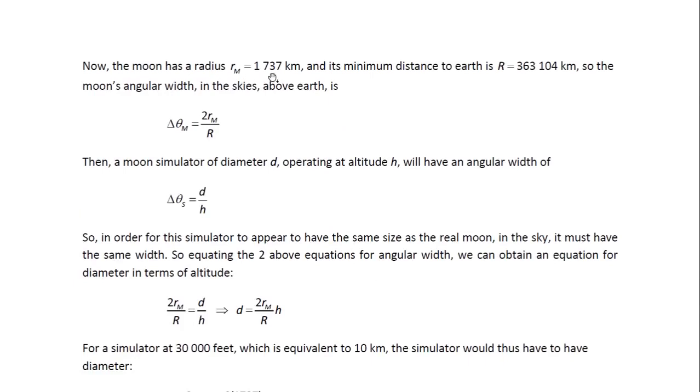So the moon's radius is 1,737 kilometers, and its minimum distance to Earth is 363,104 kilometers. Then the moon's angular width in the skies above Earth would be given by delta theta m, which is twice the radius divided by the distance between the Earth and the moon. And then a moon simulator of diameter d operating at altitude h would have an angular width delta theta s given by d over h.